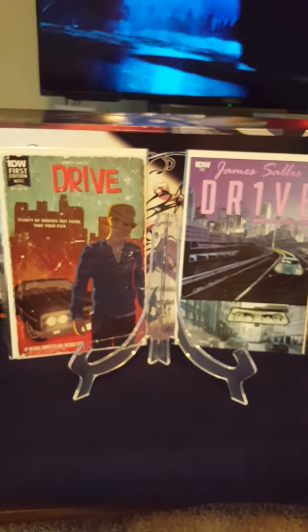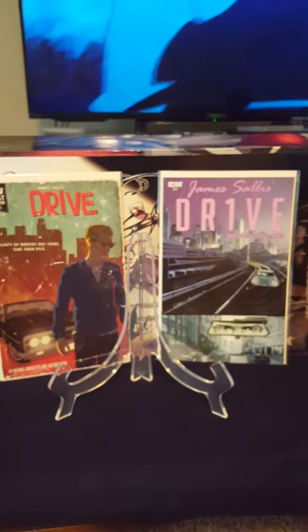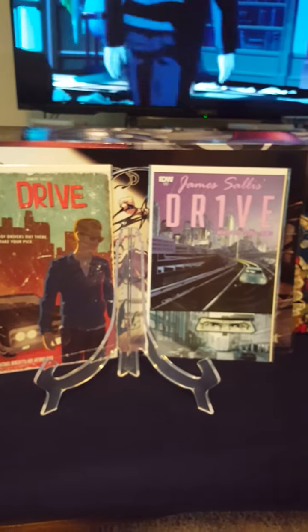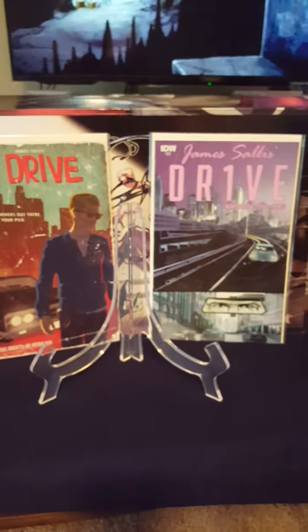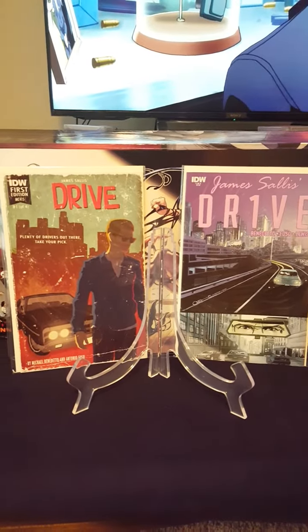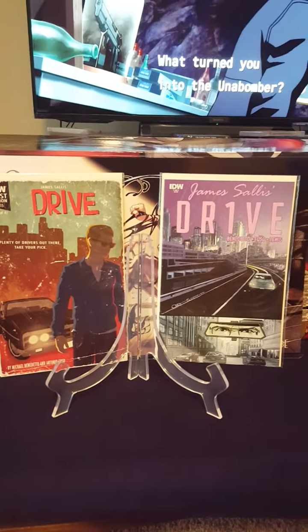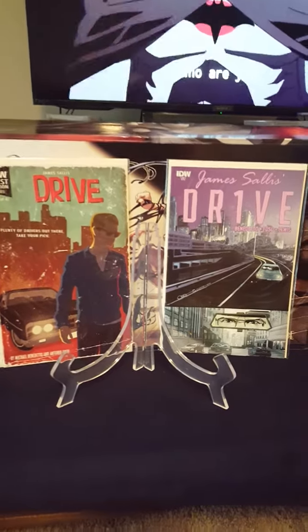I'm going to put it up against my Venom art back there. This is Drive #1 by IDW. This is the regular cover, and this is the variant cover. Both are first prints. IDW put this book out in August of 2015, and it's about this guy who loves to drive. He doesn't carry a gun or any weapon per se. He doesn't know that many people wherever he goes, but he loves being in the streets, doing whatever needs to be done or taking people where they need to go. If you think of Transporter but without the guns, this is the comic book equivalent. Don't quote me on that, it's just my speculation from research I've done.